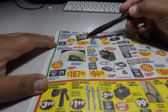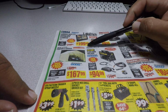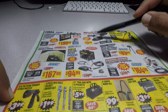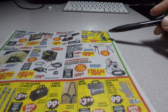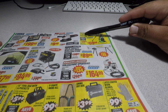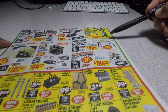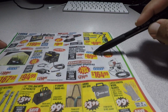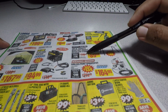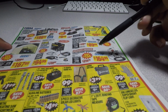And on the back here, we got 4-channel wireless surveillance camera system with 2 cameras, $199. You got the angle grinder, $99.99. Always seen it at that price. Nothing crazy. This is a great item here. It's a good price. 1750 PSI electric pressure washer, $69.99. It's actually one of the lowest prices we've seen. It's a good price here. They did lower the price. 400-pound capacity heavy duty miter saw stand. So if you guys need a miter saw stand, $89.99 for that.